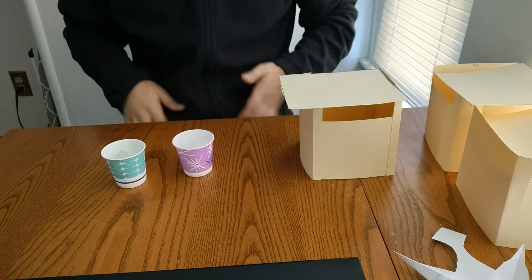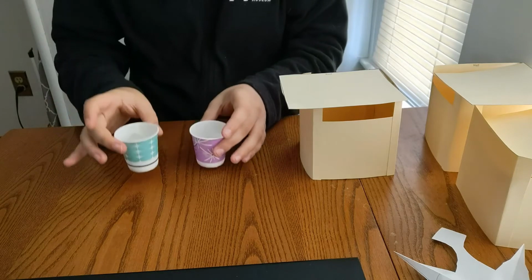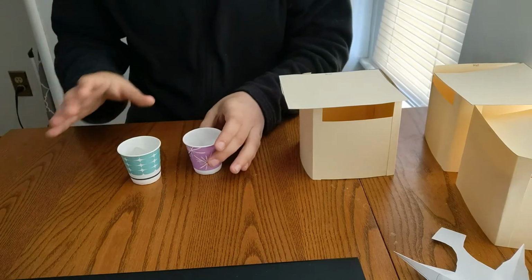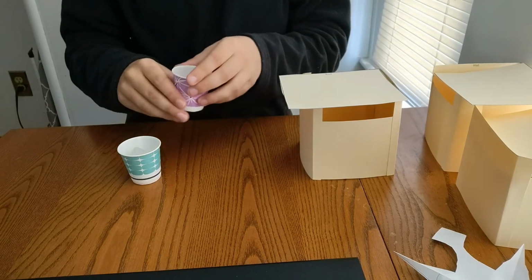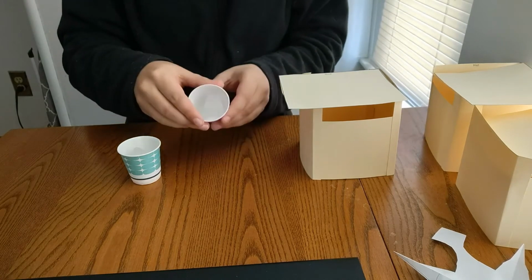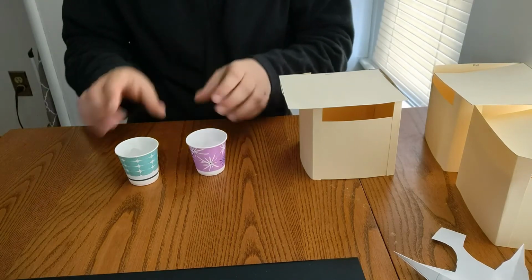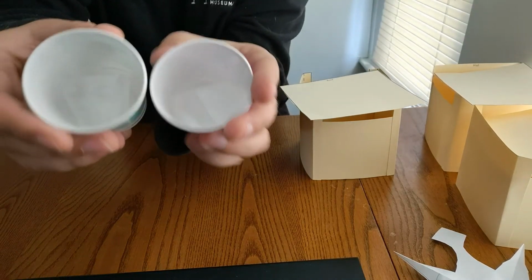Okay, so for this part, the actual experiment, what we need to do now is take out our 2 cups from our kits and very carefully unfold them, or rather unpackage them so that they're nice and cuppy. And what we're going to do is put 2 ice cubes in, 1 in each. So we've got an ice cube in each.